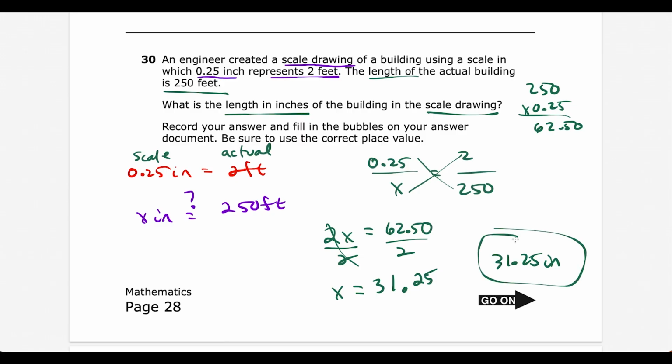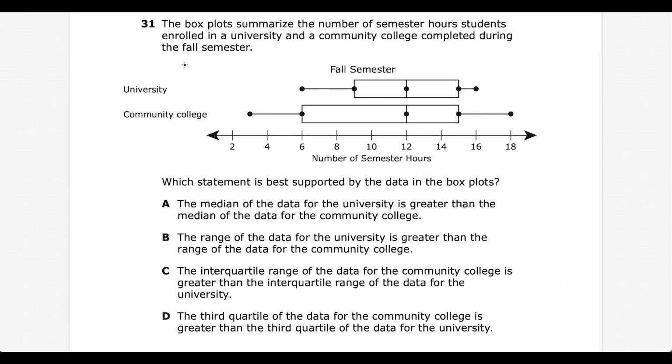And here's our solution. So question 31, we have box plots for a university and a community college. We want to know which statement is best supported by the data in the box plot. So we have the median of the data for the university. Now just know the median is going to be the piece that's inside of the box, that vertical line inside of the box. So we have the median of the data for the university is greater than the median of the data for the community college. But notice they're equal. They both line up with 12, so this is not it.